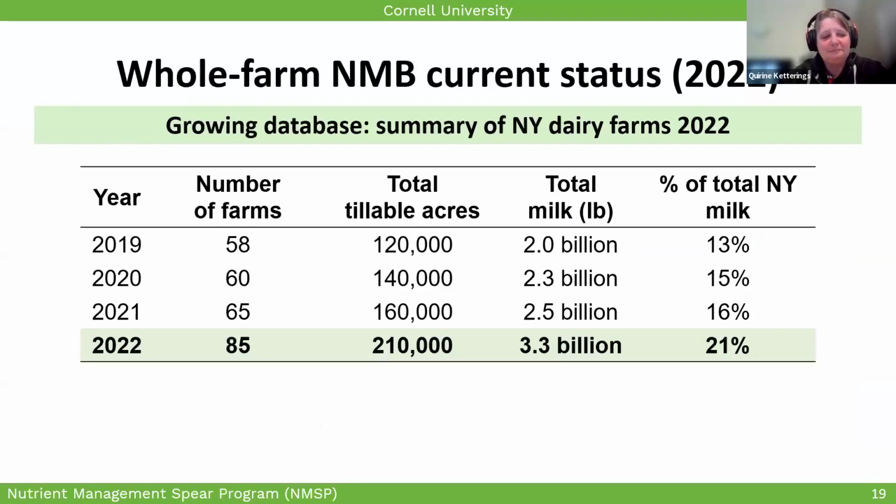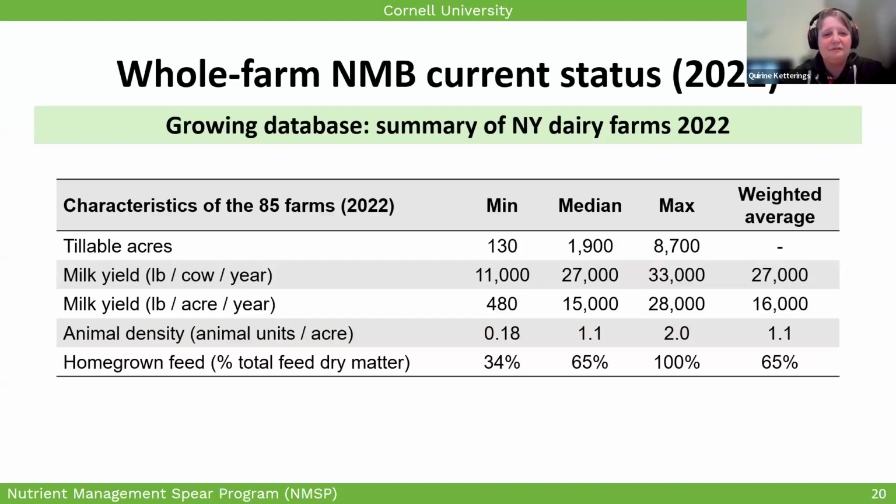So here's where we're at right now. In 2022, 85 farms have participated in the mass balance assessment. 21% of all the milk produced in New York has gone through a mass balance assessment. If we look at the composition of the farms, you'll see that the characteristics show a large variability in the farms, ranging from very small ones to large ones. We also see that the median animal density is 1.1 animal unit per acre. So that's a little higher than what we had in older databases, earlier years in the project.